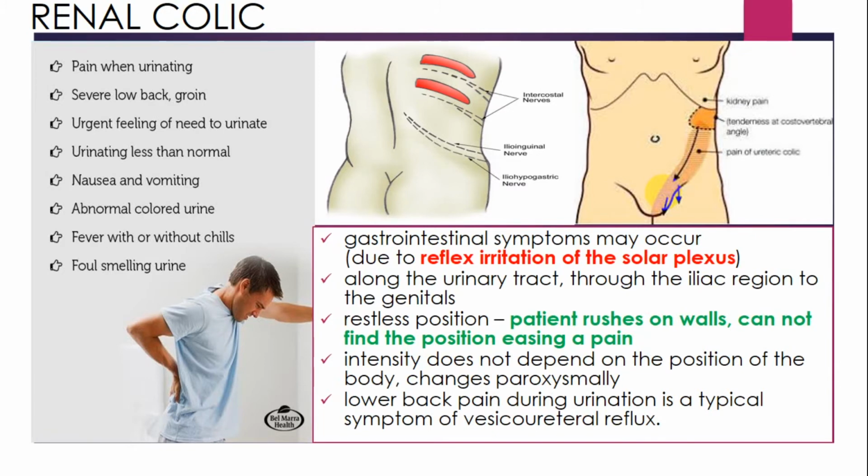Restless position: the patient rushes along walls, cannot find a position, is in pain. It's a real sign that you should note while you are seeing a patient. Intensity does not depend on the position of the body, and changes paroxysmally. Lower back pain during urination is a typical symptom of vesicoureteral reflux. Remember this disease. And here you can see these symptoms collectively.